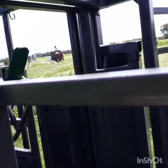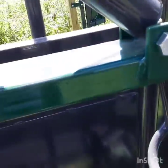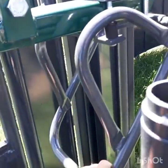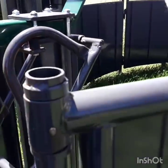I love greasable, so the cows can come through. We've got an adjustable no back. So there's all the way up. You just push it down and just bump that handle and get it to where you want it. Nice little system, just floats. Rubber pads to help with noise.